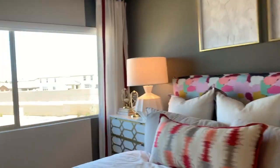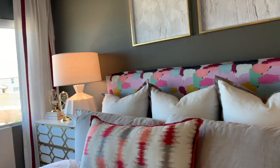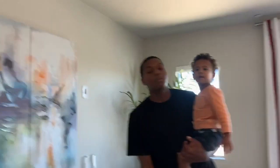They kind of made this like a single mom home. This looks like it's another kid room. It's very girly. I ain't never seen no fan like this before. This is a cute idea though. Look, you can check out all your outfits before you leave the house.